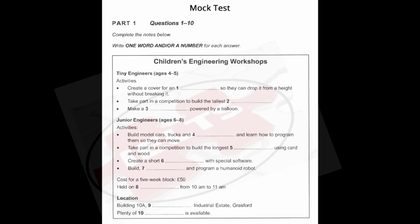Test 1. This is the IELTS listening test. The test is in 4 parts. At the end of the test, you will be given 10 minutes to transfer your answers to the answer sheet. Part 1. You will hear a man phoning to find out about some children's engineering workshops. First, you have some time to look at questions 1 to 3.